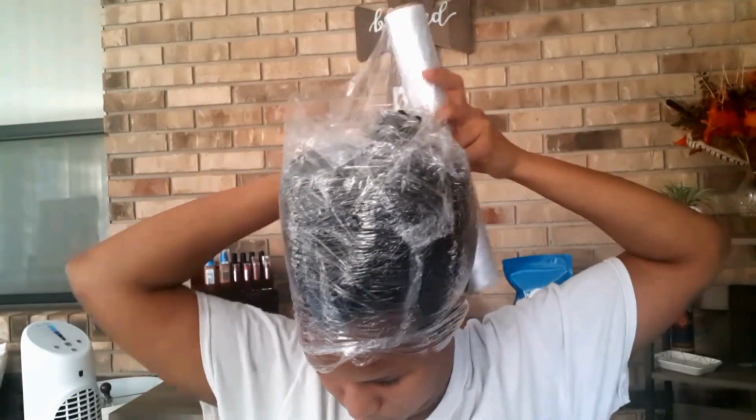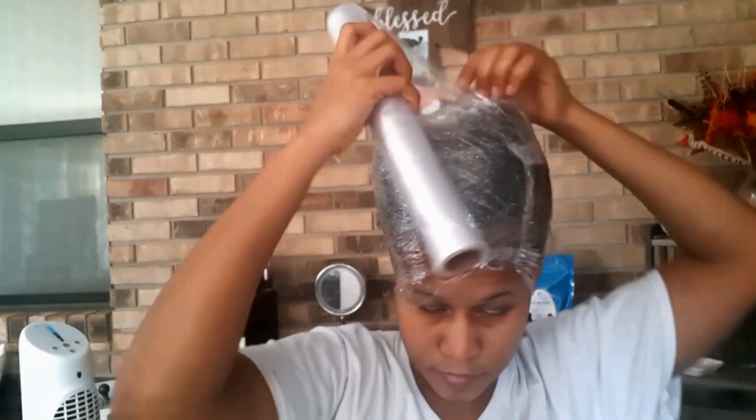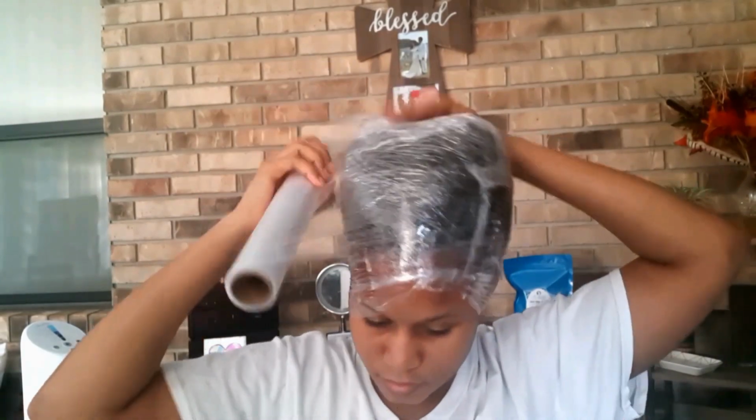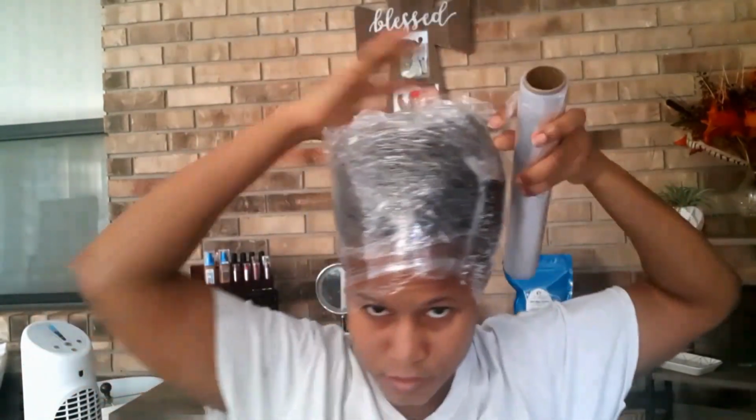So I'm done applying the coconut oil to my entire hair and scalp. I also went in with my scalp massager for about 10 minutes. So for the second step, we're going to do the same again. We're going to wrap our hair with the cling wrap. And then I also went in with 2 plastic bags again to trap the heat as much as I can.